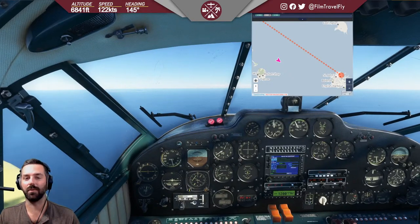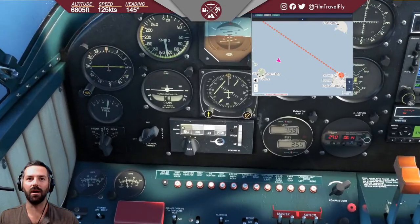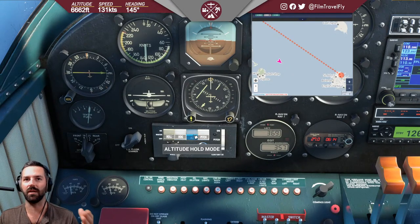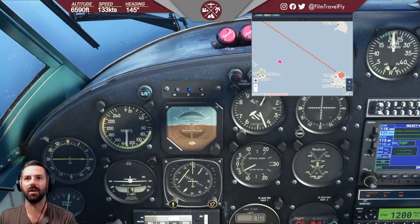The autopilot on this plane does work very well once you figure it out. You do have to have roll on. That is like your master. I wouldn't mess with the bank angle. I guess you could play around with that when I'm not live. But I just go roll, heading, pitch, and then altitude hold mode is once you get to your altitude, you can click that and it will hold it. Pitch lets you use the trim to pitch down and pitch up, which is what I've been doing.